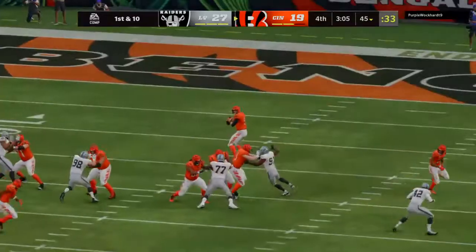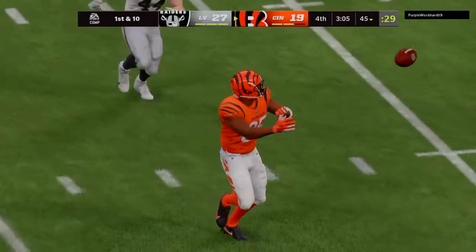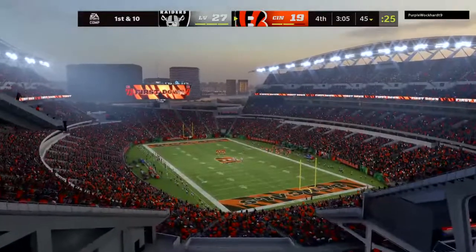This possession means so much for them. They've got to focus on this drive and find a way to make this a 1-possession game. Yes, got to get a score. Yeah, so good with a field goal. Don't necessarily need a touchdown.